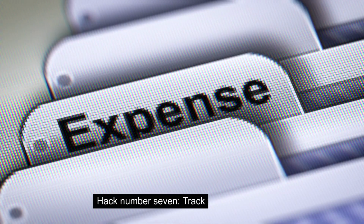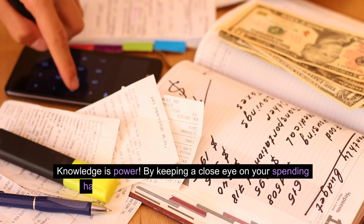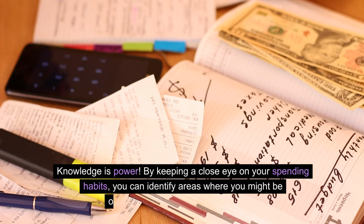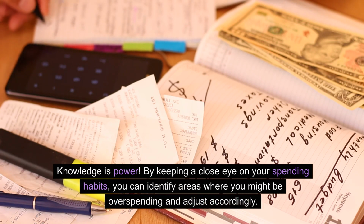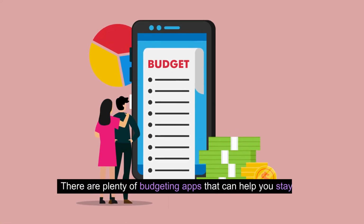Hack number 7, track your expenses. Knowledge is power. By keeping a close eye on your spending habits, you can identify areas where you might be overspending and adjust accordingly. There are plenty of budgeting apps that can help you stay on track.